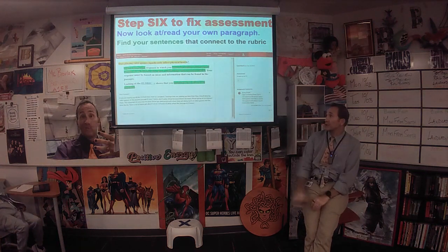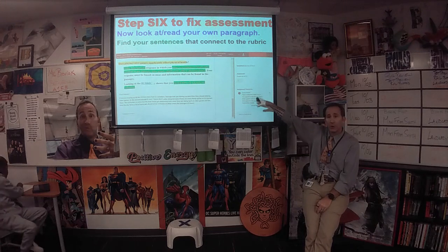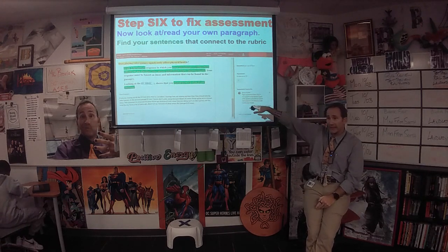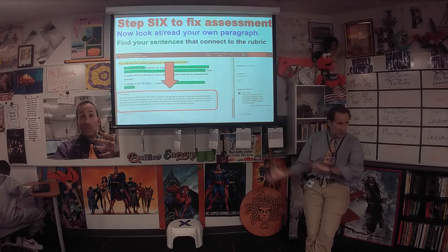Step 6, look at what you did, figure out which parts are right. If you did something correct, save it. Copy, paste. If you did something wrong, don't copy paste that one. But save the parts you did right. Copy, paste into your new thing. The ones that you got wrong, change out and fix.